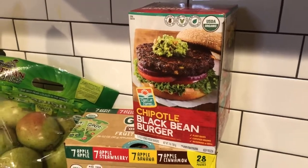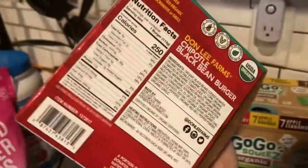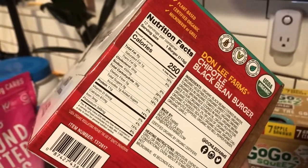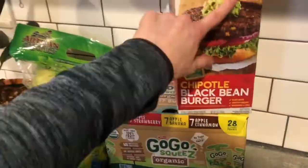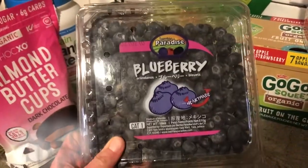And I'm so excited. I'll probably have one of these tomorrow. Where is the information? Jesse can have them. They're vegan, gluten-free, 250 calories for one burger. I mean, and you don't even have to have a bun with it. You can have it in a bowl. And that's how I like to eat it, Buddha bowl-ish.